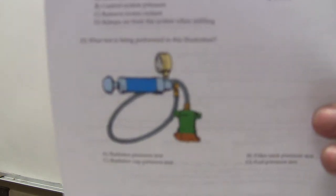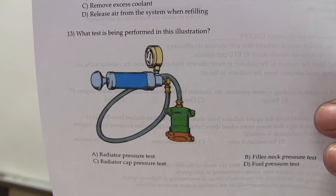What test is being performed in this illustration here? What are they doing in that illustration there? Look at it very closely and very carefully.